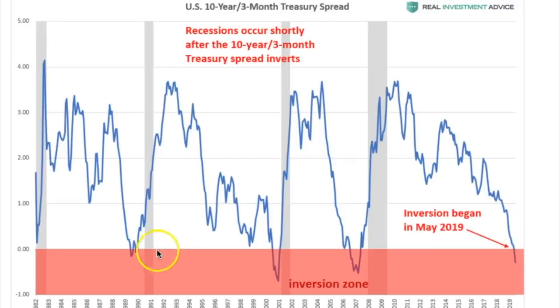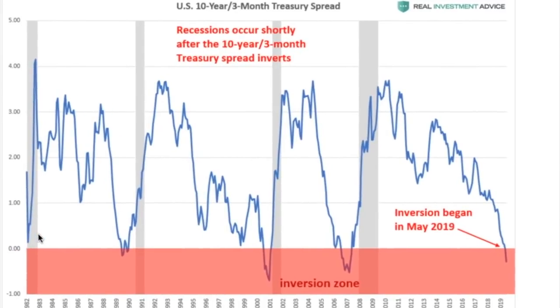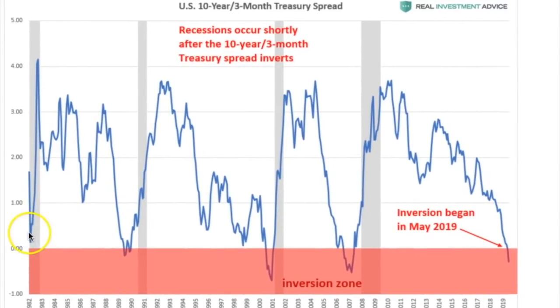Okay, what happens right after, like 9 out of 10 times, what happens right after an inversion? The gray bar is recession. Often they don't admit they're in a recession until quite a bit afterwards because they've revised all the data. But look at these trends here, and you tell me how confident you are in this economy to keep going. So here is 1982, inverted yield curve, or very close, recession.